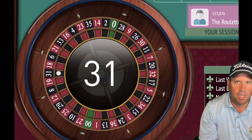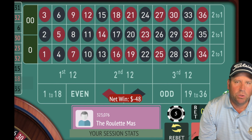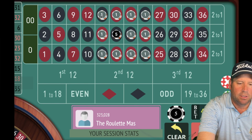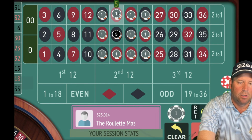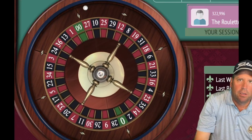Okay, that's a 31 black. That's another loss. So we lost at 1, 1, 2, and 3. Now we're going to 5, which the difference between 3 and 5 is 2, so we're going to add 2 units to each. So let's do that. Let's add the 5s first. Now we'll add the singles. All right, that's an $80 total bet now.